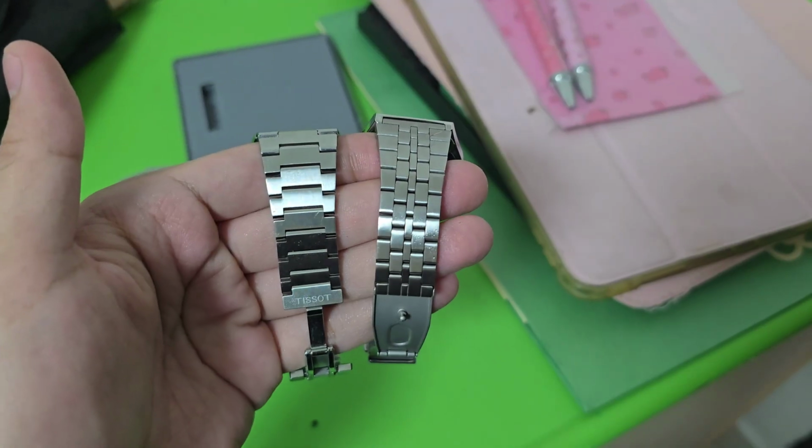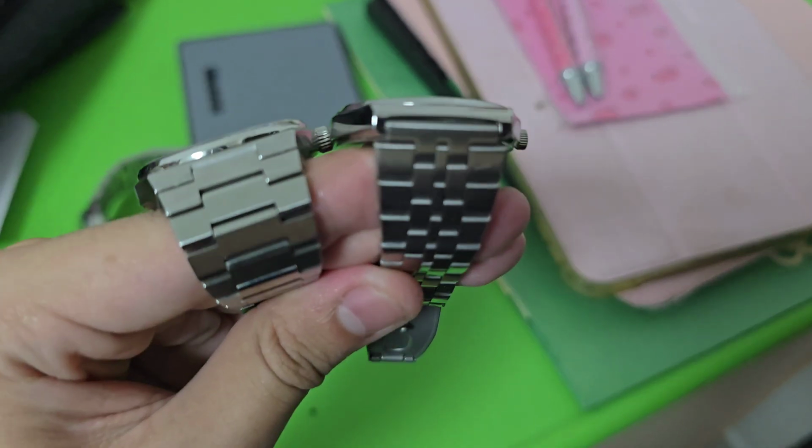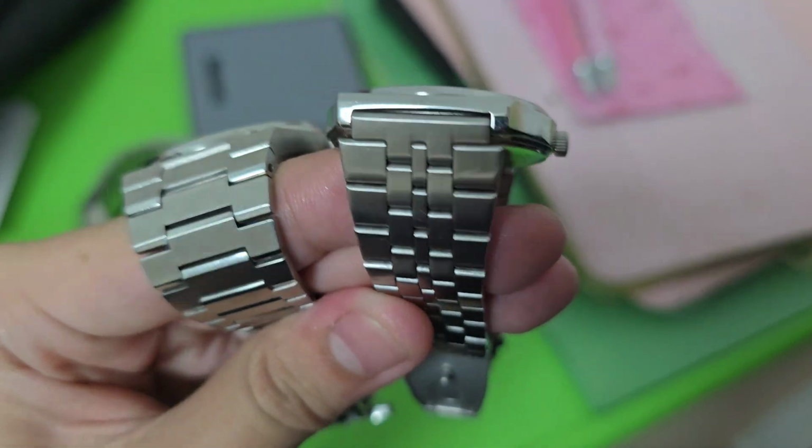The Casio's bracelet has a stamped clasp, and the PRX features a butterfly clasp. Then there's the bracelet: solid links on the PRX, folded links on the Casio. Simple. The reason why I compare an $89 watch to a $535 watch is pretty clear.